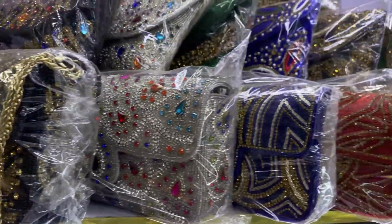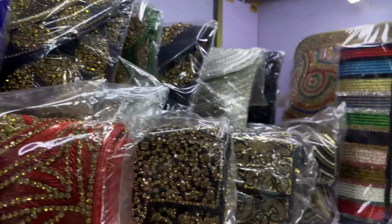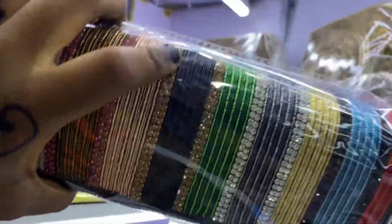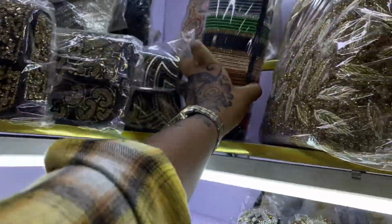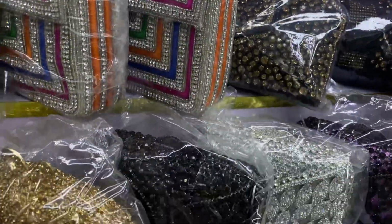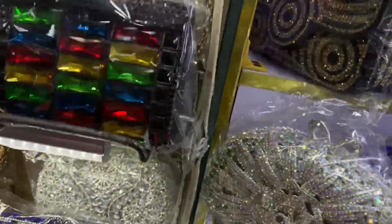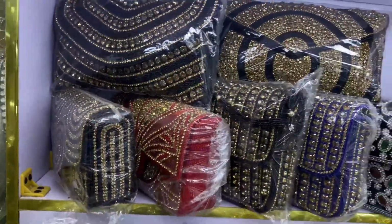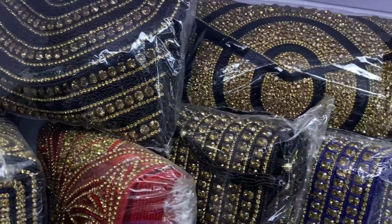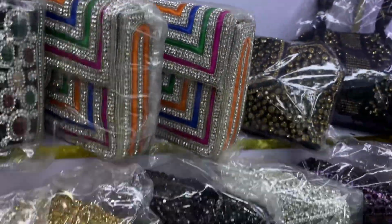Guys, as you can see, these are really cute bags. What's this? Wow. Guys, look at this one. I so love them. Look at these bags. So guys, whichever one you want, you can come here to shop for your bags. You want to resell, then you can come here. They have different designs, different colors, and these are really nice bags.